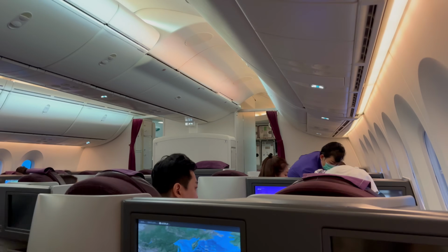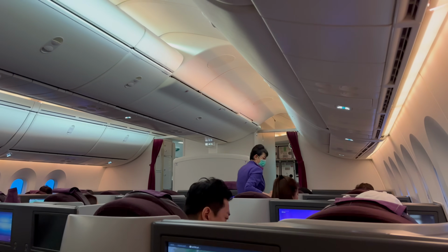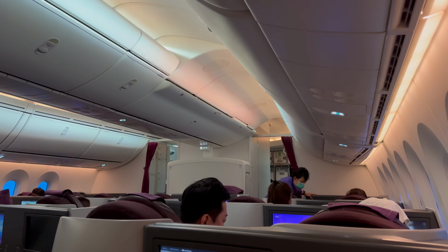We've started our descent into Seoul Incheon, and I'll quickly conclude this trip report right here, right now. Our journey today started at Suvarnabhumi Airport 9 hours before departure. We were able to check out 4 lounges: Turkish Airlines, EVA Air, Singapore Airlines SilverKris, and the Thai Airways Prestige Lounge. And then at 10:46 PM we boarded our flight to Seoul.